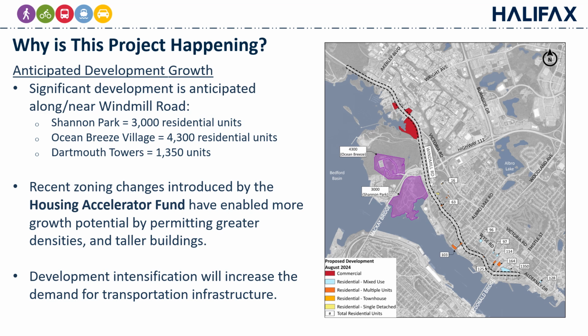Some of the upcoming developments include the Shannon Park and Ocean Breeze developments, which will provide a combined total of over 7,000 residential units, or roughly 20,000 new residents, as well as the Dartmouth Towers near Wise Road, which could introduce 1,350 units. The map on the slide shows the proposed developments on and near Windmill Road.